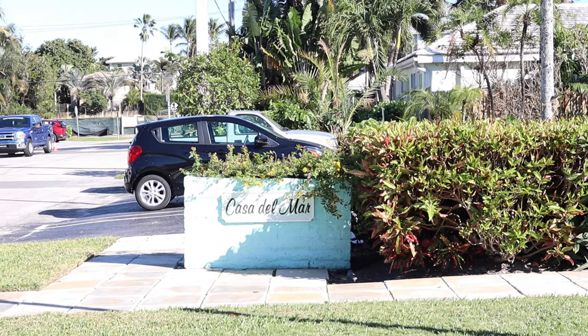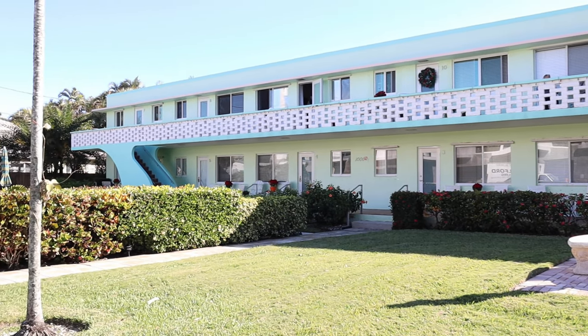Today I'm actually at Casa Del Mar. It's a condominium here in East Delray Beach, really close to the ocean. And it's one of the listings that my coworker Justin has. And today I want to talk to you about some items that you really need to know about before you decide to make a decision to put a purchase on a condo. And that's what we're going to be talking about today.